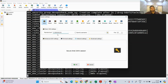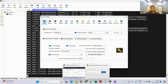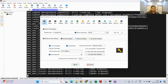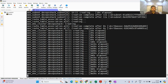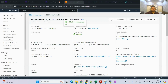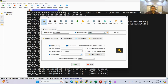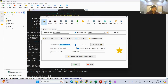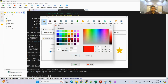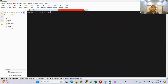Okay, so I'm going to create another SSH session, provide the public IP address, the username is Ubuntu, then advanced SSH. Here we need to select the private key using which we can access the Jenkins server. Let us rename this to Jenkins. Let us give it a tab color also. I'll just go with red. Let me close this.